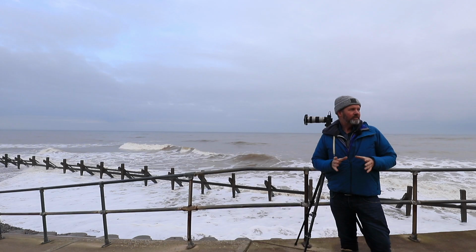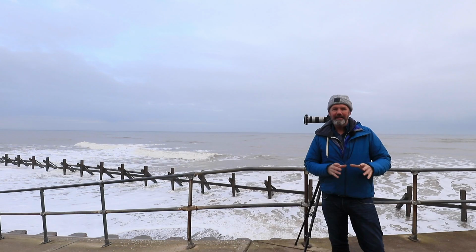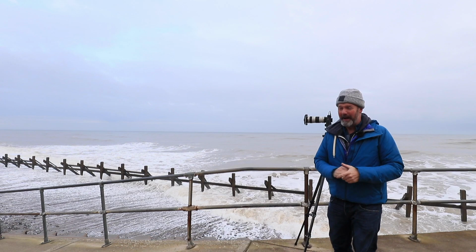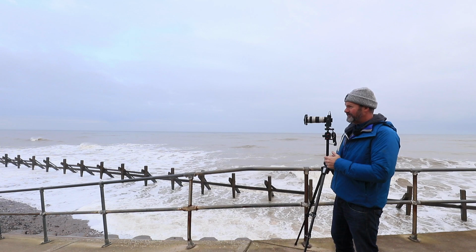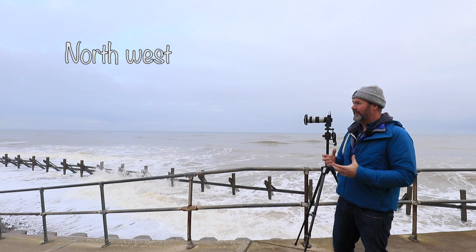Well, I've just moved up a little bit further because that tide was coming up quite high and I was actually worried that I might get a rogue wave and it actually got up above the sea defense and on top of my camera bag. So I thought I'm going to play safe, I'm going to come to even higher ground, and I'm looking obviously down the opposite direction from where I was before. So this is almost west facing where I'm looking now, actually heading towards Sheringham.